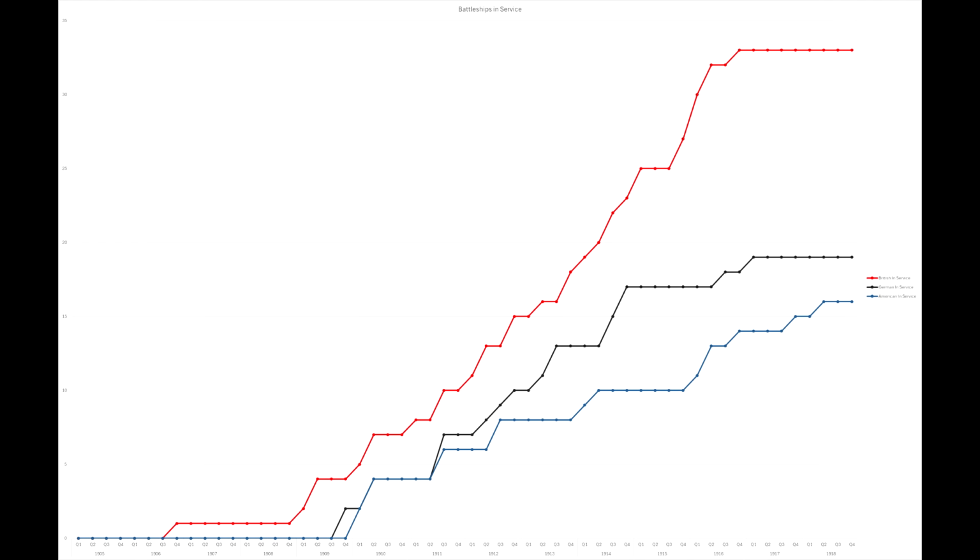But how does this translate into number of ships actually in service? Well, as you can see here, the graph does tell a slightly different story. Obviously, the Royal Navy has an initial advantage there, with Dreadnought literally holding a one-point line for quite a few years.